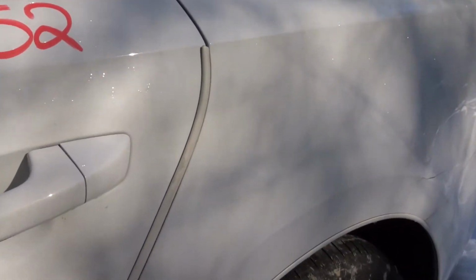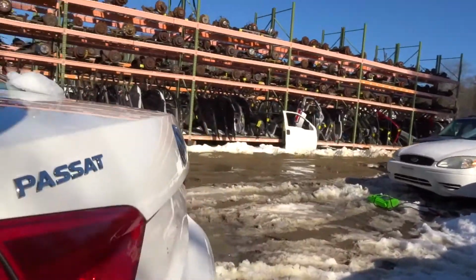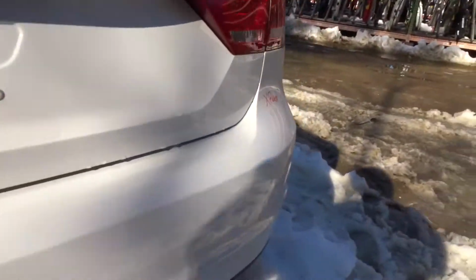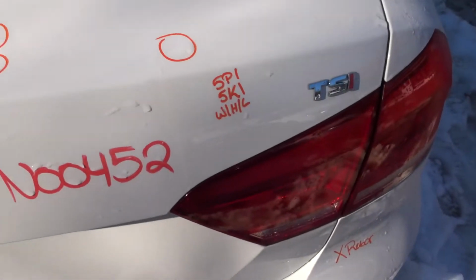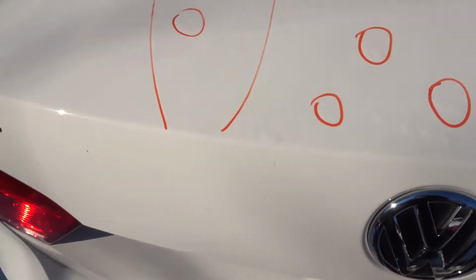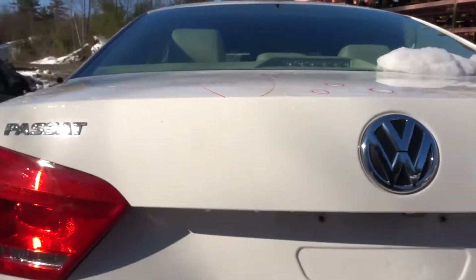Quarter panel, small ping down toward the bottom here. Otherwise, looks very good. Still very clean. Left quarter glass in great shape. Good rear bumper rebar. Multiple various pings on the top of the deck lid here, and then one buckle, kind of running up the top there. Coming complete with the hinges and the lights.